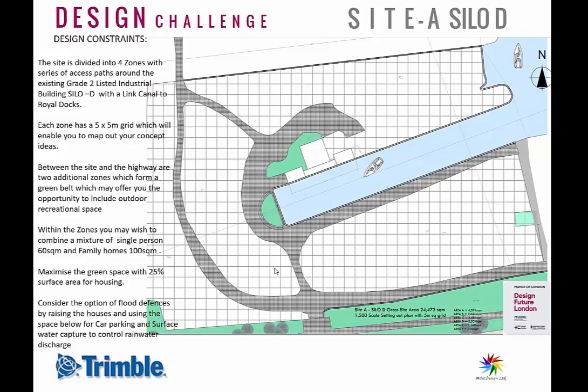So we might consider putting green roofs onto the buildings themselves, which will enable the water, when it runs off, to run off at a much slower rate. But we can also use the green roofs to reduce the carbon footprint of the development itself.